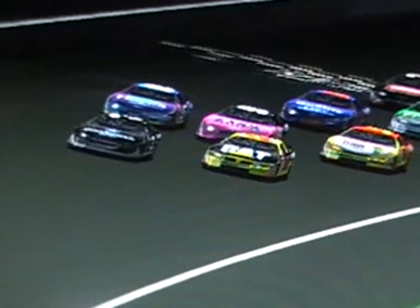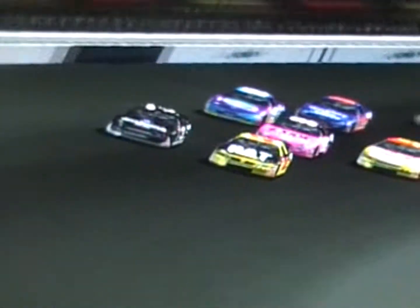White flag waves. 1 lap remaining here in Michigan. Who's it going to be in the Miller Lite 400? Pichu, London, and Batson drag racing turn number 1. Chris Washer's up there in the 5. And it's Pichu to the lead in 22.